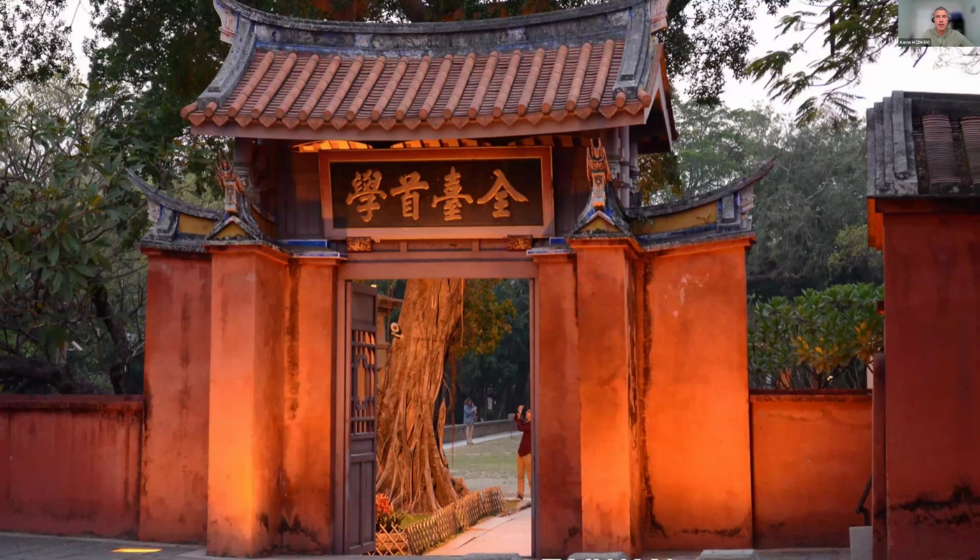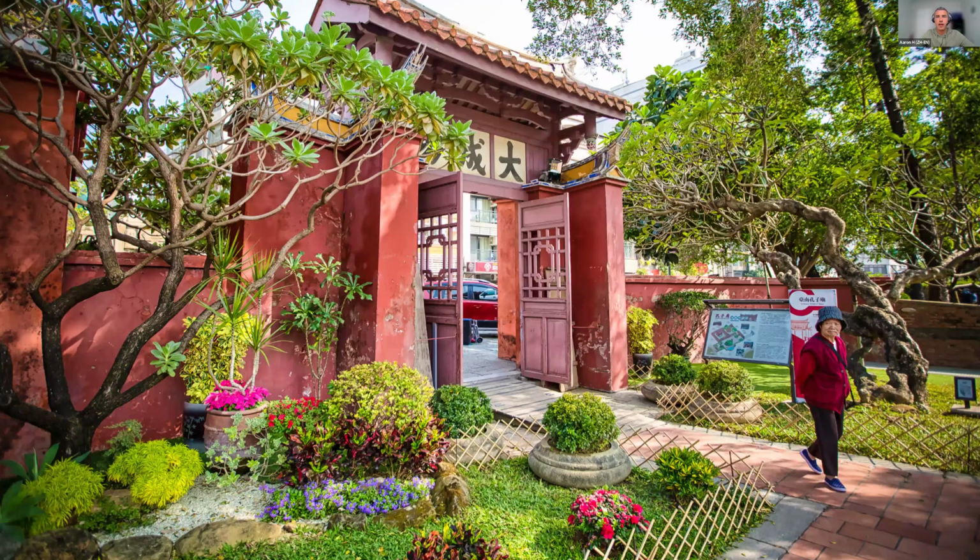As we step inside, let's first look at the Great Hall, the Dacheng Dian, which is located in the heart of the temple, and it is the most sacred structure in the complex. This is the door coming into the Great Hall. We don't see the Great Hall yet, but we will. This is the most sacred structure in the complex.